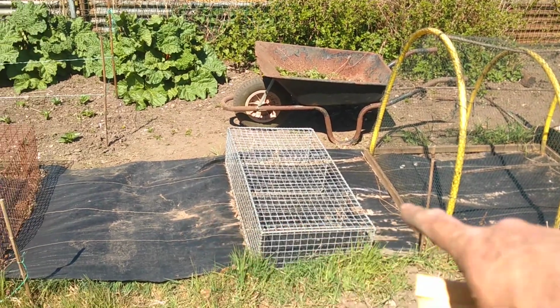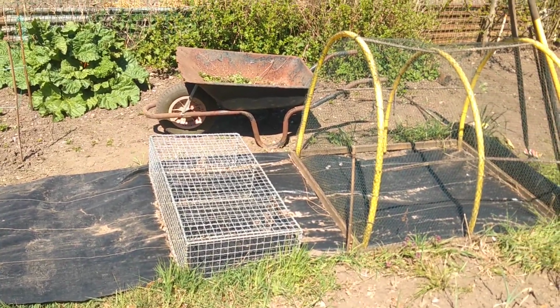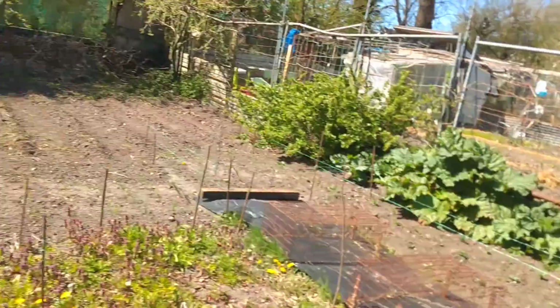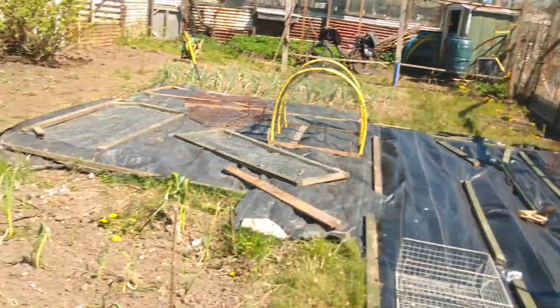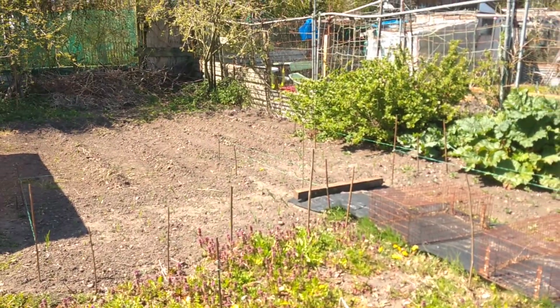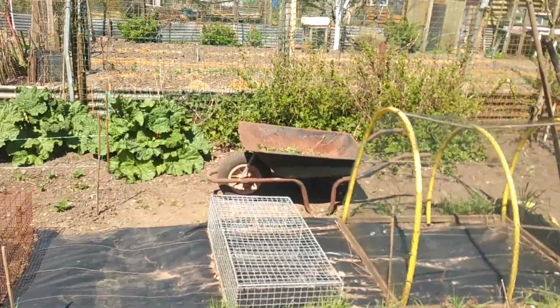And this part here, we'll put dwarf beans in, which again have been planted up in the greenhouse at home. So yeah, I'm just going to give everything a bit of a water, and then that's me done for the day.